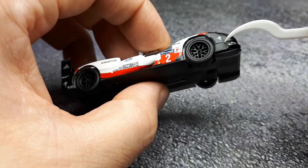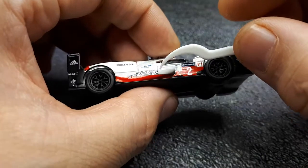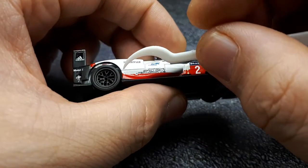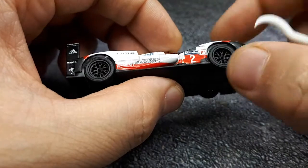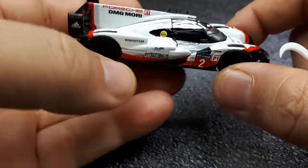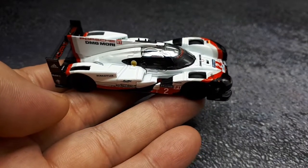It's interesting, the paint. This is a matte black finish up here, a gloss white, and then matte again. But the decal, I'm guessing, is putting on the red and this little stripe here as well. So basically I think the model's just painted black and white, and then everything else is a decal. That's what I'm guessing.